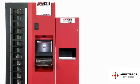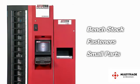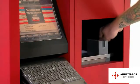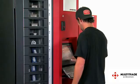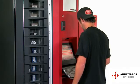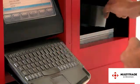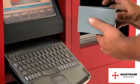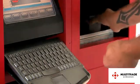With the optional ScaleMate, any RoboCrib can manage bench stock, fastener, or small parts inventory with speed and accuracy. Simply take what you need and weigh the balance, and the ScaleMate knows exactly what you took with no need for counting. Alternatively, when you need to count out a large number of fasteners, let the ScaleMate do it for you. Take the approximate amount, and the ScaleMate will count them for you. Then take out a few more, or put a few back, until you get the exact count you need.